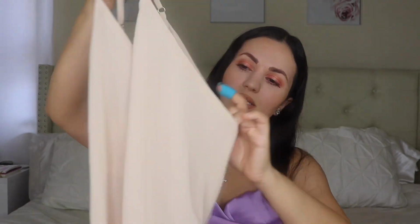Has adjustable strap, and I so appreciate the fact that they double lined it. So it is double lined. So I would definitely say, as long as you wear a nude bra, you're good. It won't be see-through, but make sure you wear a nude bra with this. And this is overall just really pretty. Very classy, very nice. You could dress it up, dress it down. It's a beautiful color. Very breezy, very nice quality. So yeah, definitely recommend this.